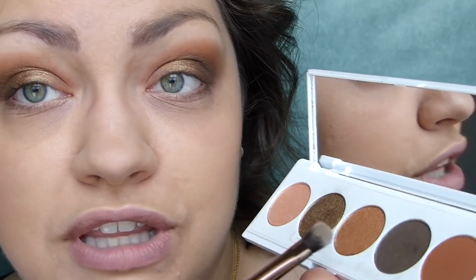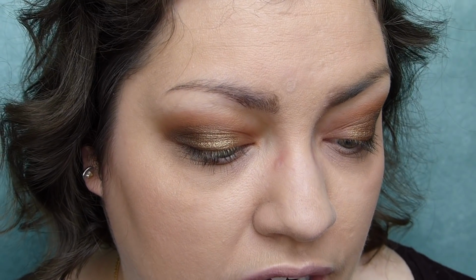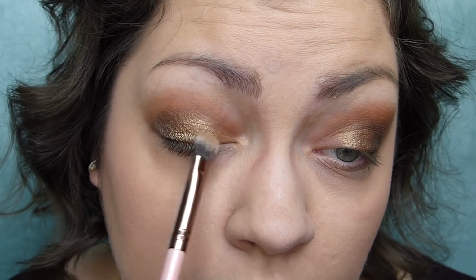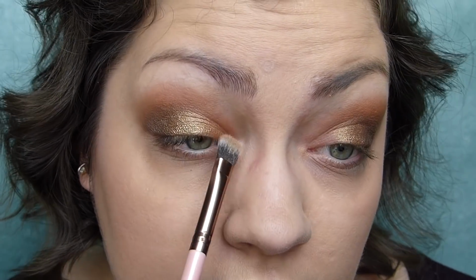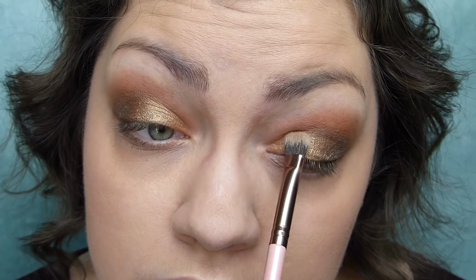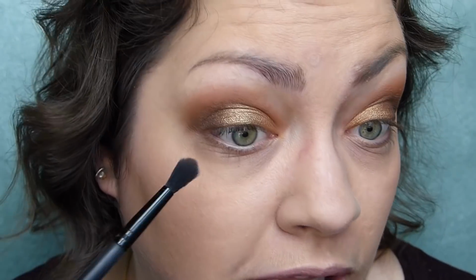Whew, love that color. And then I'm gonna go into the middle shade on that same brush and just use this on the very inner portions of my lid. And I'm just gonna go in with a fluffy little brush into this last shade again, just very lightly. I'm gonna put this on my lower lash line.